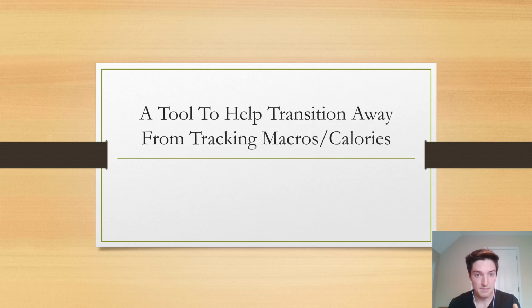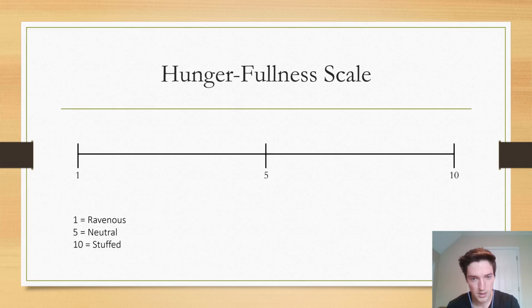Along with that, I found it so helpful that for the last few years, I've shared it with a lot of my clients, and every single person that I've shared it with has also found it to be very helpful, and they've also really enjoyed using it. So that said, let's get into the tool.